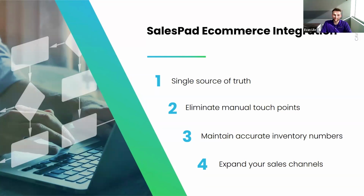Additionally, it helps you maintain accurate inventory and keep those inventory numbers up to date on your website, so you're not at risk of overselling or running out of stock. Additionally, it helps expand your sales channels and allows your business to reach new markets and expand to new audiences while still getting those efficiency gains out of SalesPad. With that being said, we'll go ahead and flip over into SalesPad and run through a demo of our integration to Shopify and Shopify POS.